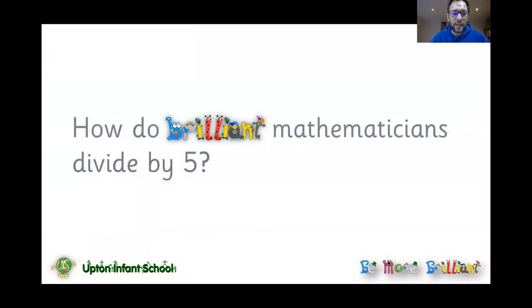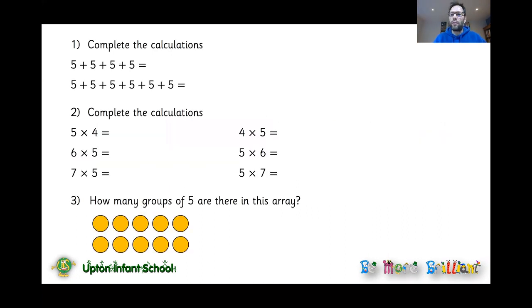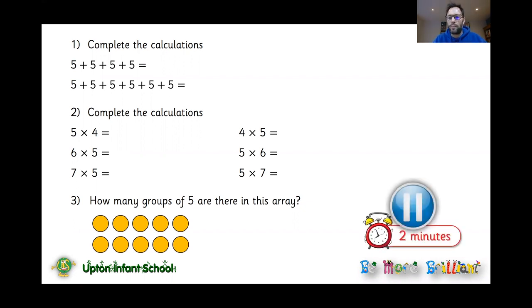Today, our question is, how do brilliant mathematicians divide by 5? Well, we've already done lots of work on multiplying by 5, and that's going to help us in our lesson today on dividing by 5. So to begin with, here are some questions on multiplying by 5 and some repeated addition questions. And I'm going to ask you to pause the video here for 2 or 3 minutes to see if you can answer these questions. So pause the video and then come back once you've done them. See you in a moment.